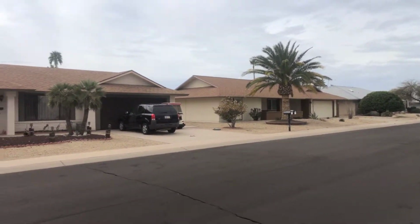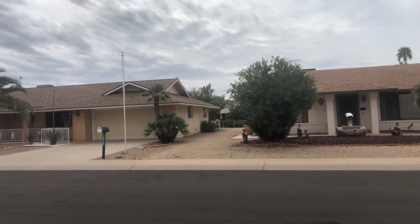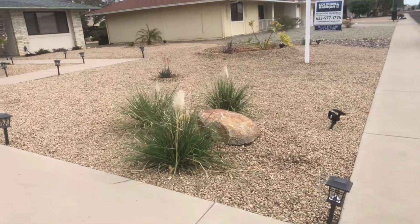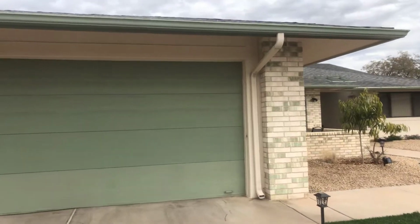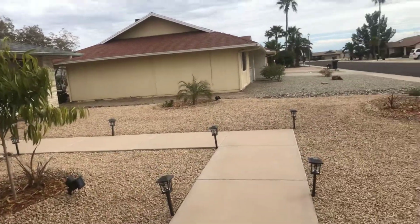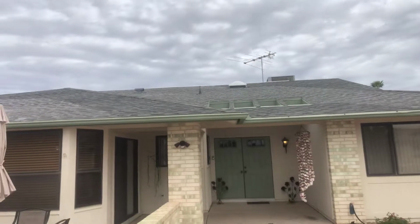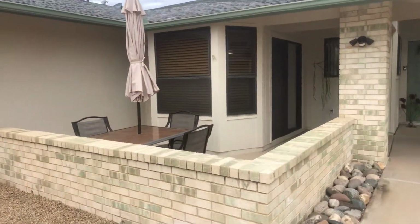Just kind of showing you the neighborhood here. Desert landscaping. From here you can see the AC on the roof. Cutie little patio area here.